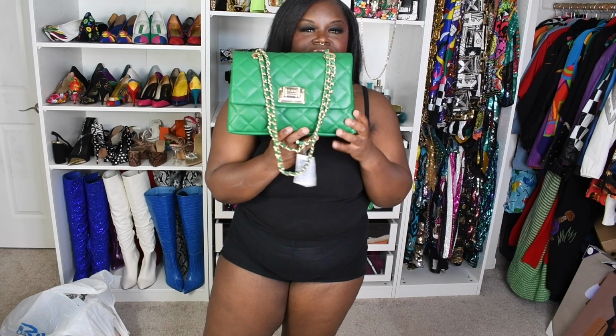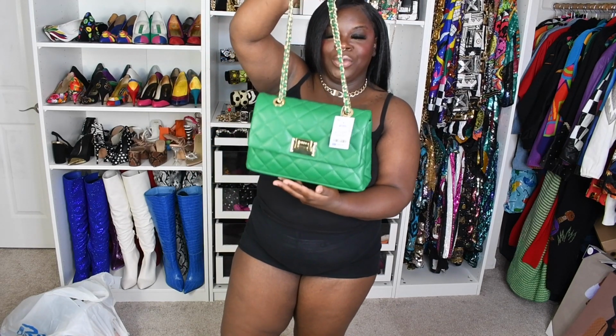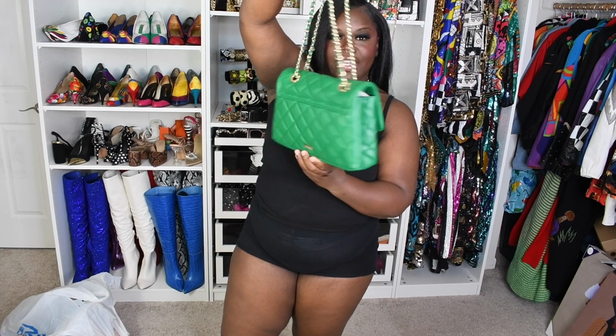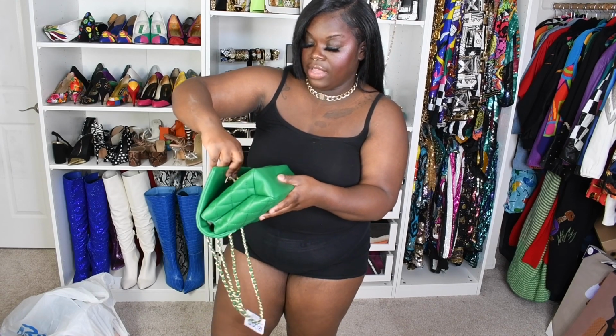Next one is this quilted Kelly Green bag. Kelly Green has had your girl in a chokehold for months now, baby. It's been months. I've been in love with Kelly Green because this green can be paired with so many different colors, so I had to grab the Kelly Green with the chain straps. Freaking love the bag. Again, this is an Aldo bag, and that is the inside. I freaking love it. I love the hardware. I love everything about this bag and the way it buckles and everything.